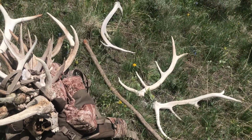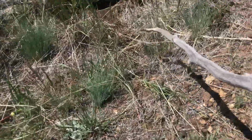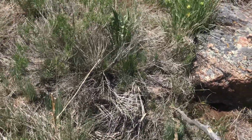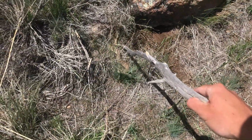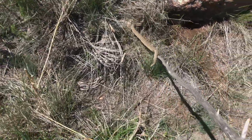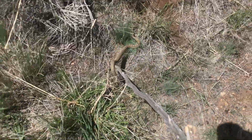It's nuts. So I was walking, a tiny little rattlesnake went under this. I'm gonna try and pull them out for you guys. There we go, look at that. It's about a foot long. Maybe a little bit longer. Just a tiny little guy. But super cool. I mean, check that out. You don't really see them small very often.